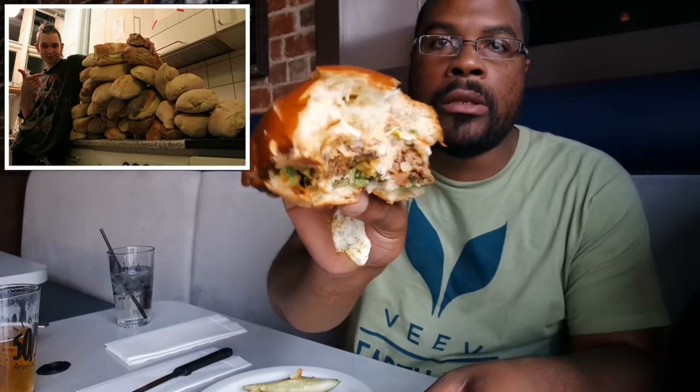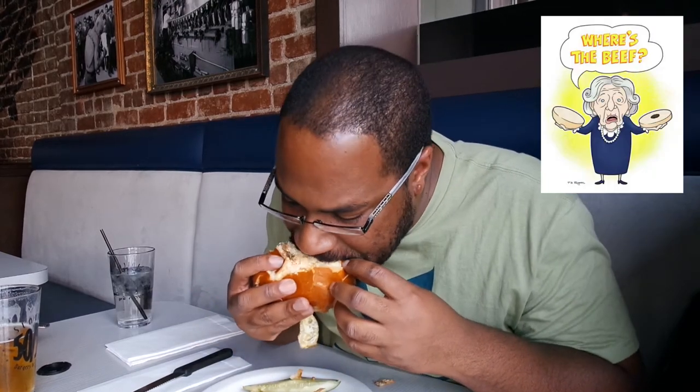I don't like the brioche bun. Like, there's a ton of bread. Look at that. Like, it's a ton of bread. So, I don't like that. But that might be just because I got the regular burger instead of the two-thirds, so there's less meat. It's good.